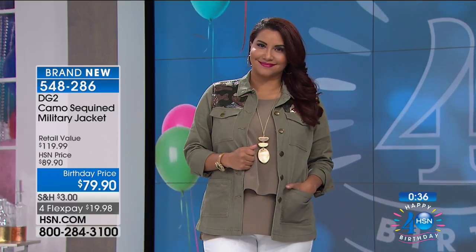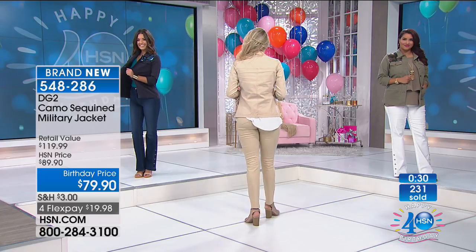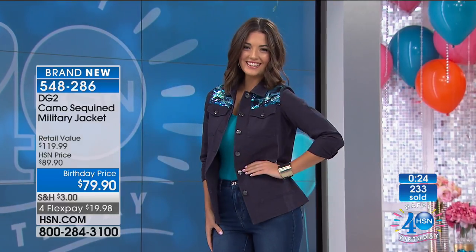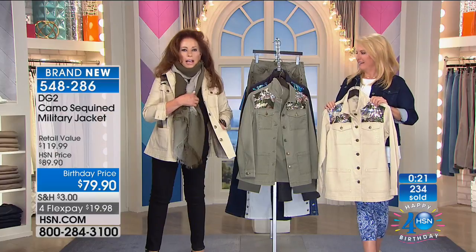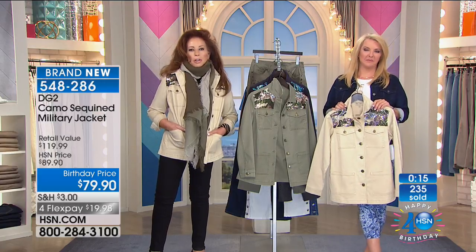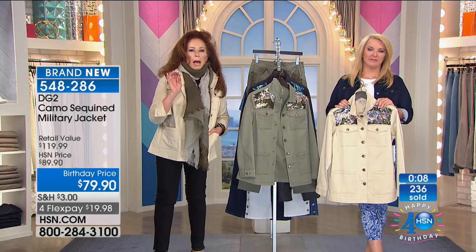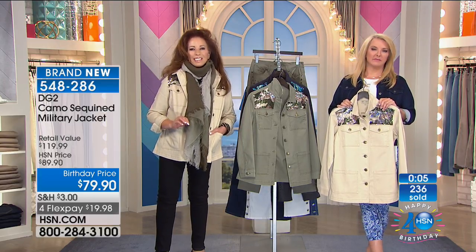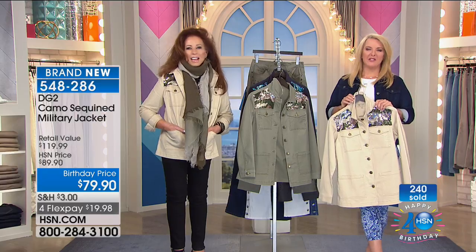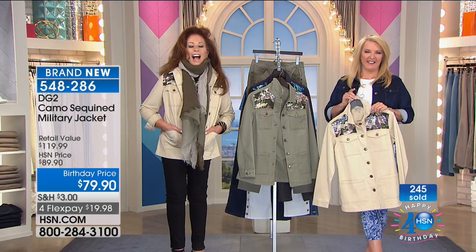"The first time I wore those, walking down the street, I had people stopping me, asking, 'Where did you get those jeans?'" Joan, this jacket will do the same trick. People will have to ask you, "Where in the world? What boutique did you get this in? And did you spend a fortune for it?" I love that about DG2. I love to bring us amazing design, and I am amazingly proud to say that it is Diane Gilman, or DG2, from HSN. Well, Joan, thank you. It was great chatting with you. Keep up the wonderful work.